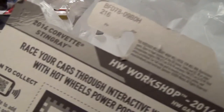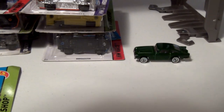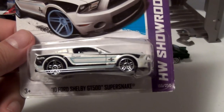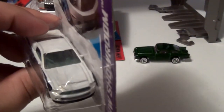And two more to go. I think this is... nope, this is not new. 2014. Another 2014. Stingray. Kind of beat up. I have a blue one of that, but I like the silver. We'll have to race that. And last but not least, ah, that's cool. 2010 Shelby GT Super Snake. Sharp looking car. Man, I would love to have that car in real life. Bubble's all beat up too.